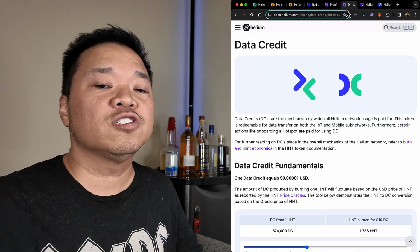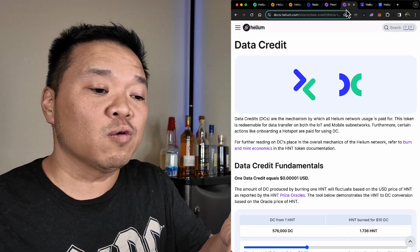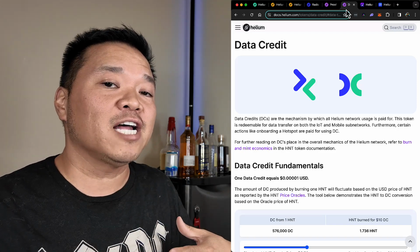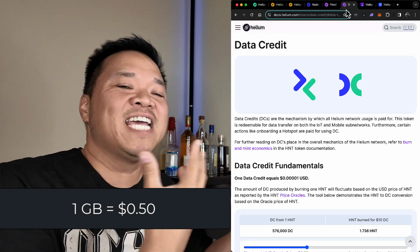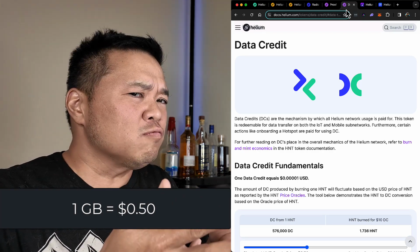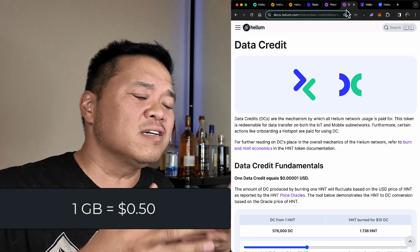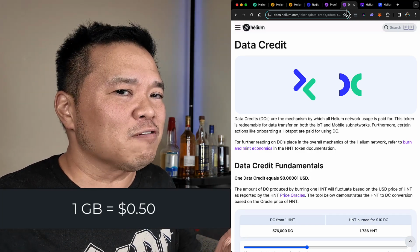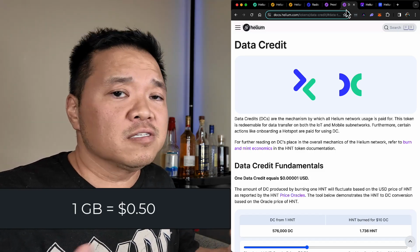And then there's also data credits. Data credits are a mechanism by which all Helium network usage is paid for. So when somebody uses the hotspot, we get paid for that. We get data rewards for that usage. Now, I thought it was supposed to be through data credits, which is actually a whole separate tokenomics for this. But it seems like right now they're actually paying us via mobile, which probably is just because it's easier.